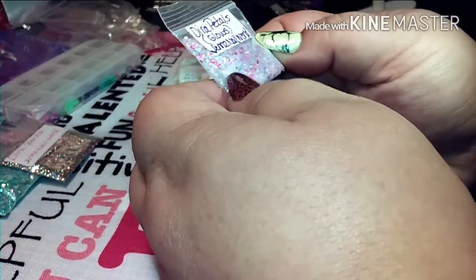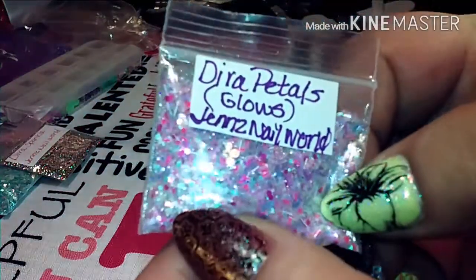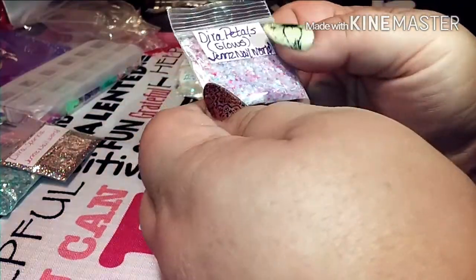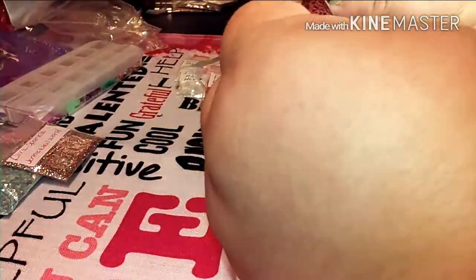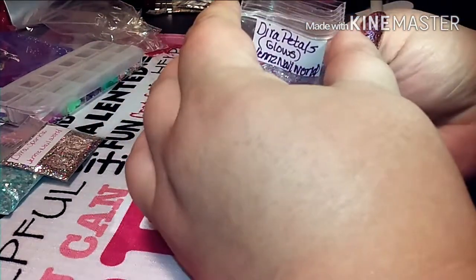Anyway, as I was saying, this was Diva Sparkle. Next beautiful mix is called Diva Petals. And this puppy too glows in the dark. You see this word? It says glows. I was just stunned by the prettiness, okay? It is very pretty. That's what the bark of it looks like. Let's get all the gold glitter off of me. I don't want to contaminate anything.